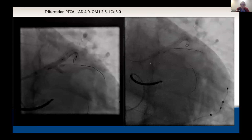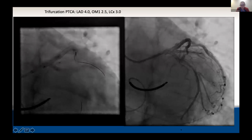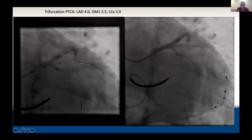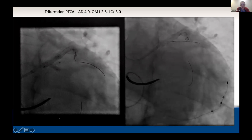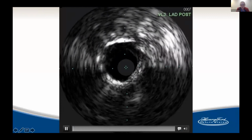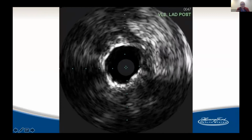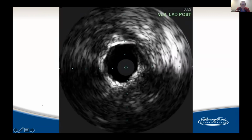So then this was our final result. And he did very well. He was discharged home the next day. Oh, and I'm sorry, here's our final IVUS. Oh gosh, I'm so sorry. I'll learn to use a computer someday.